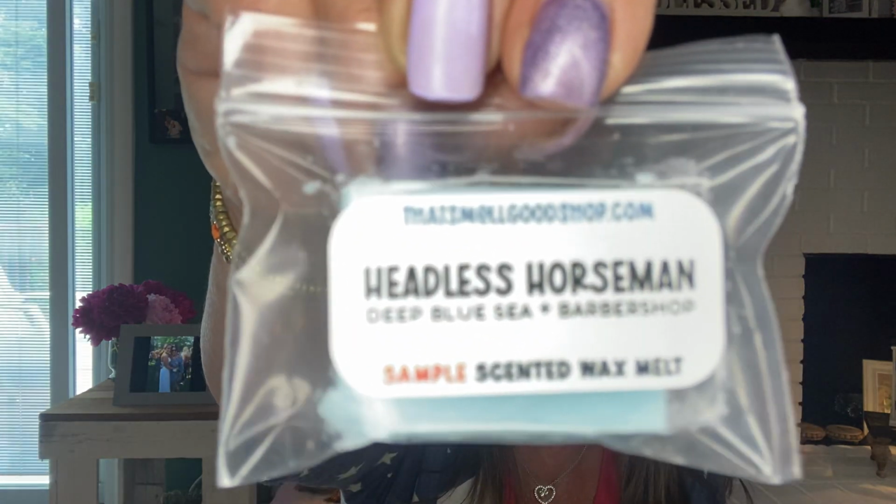Headless Horseman, it's deep blue sea and barbershop. Oh, this is really good. Oh yeah, oh my God, I love it. So it's deep blue sea. I would take more in that.